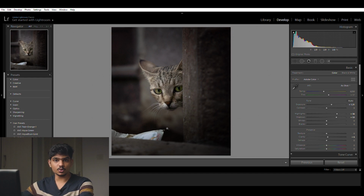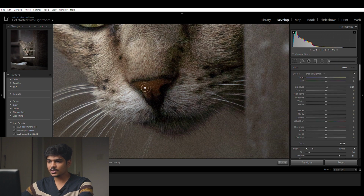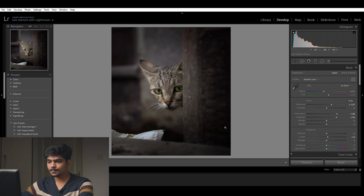Now let us move on to the nose and the whiskers. For the nose, I'll again make a custom selection and brighten it up a little. I'll not brighten it up quite a bit because the image was very dark and there is some noise in the image. So we'll try to avoid that. So now to the third part, which is the whiskers.